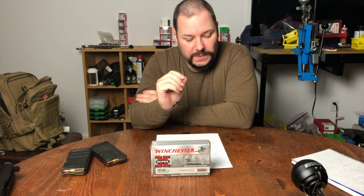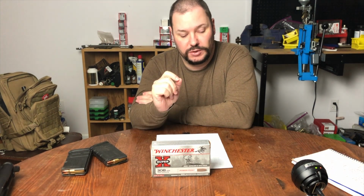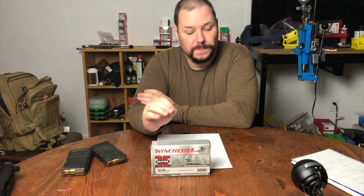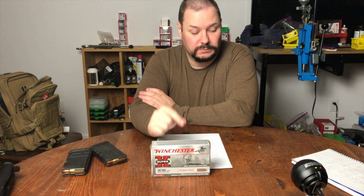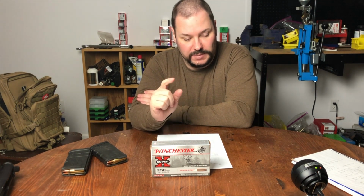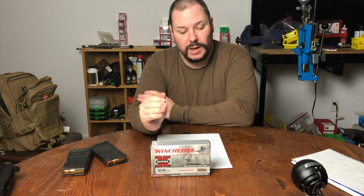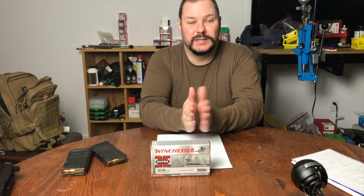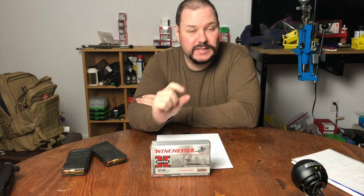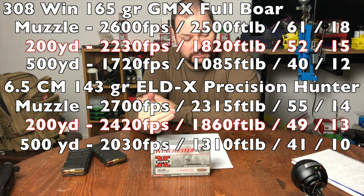So the 140 is a .293 SD versus .246 and .248 for the GMXs. So significantly higher, with 6.25 as the BC versus 450 roughly for the other two. When you have an SD that's similar, your BC tends to be similar. So significantly better in both. However, it's now going a little slower.